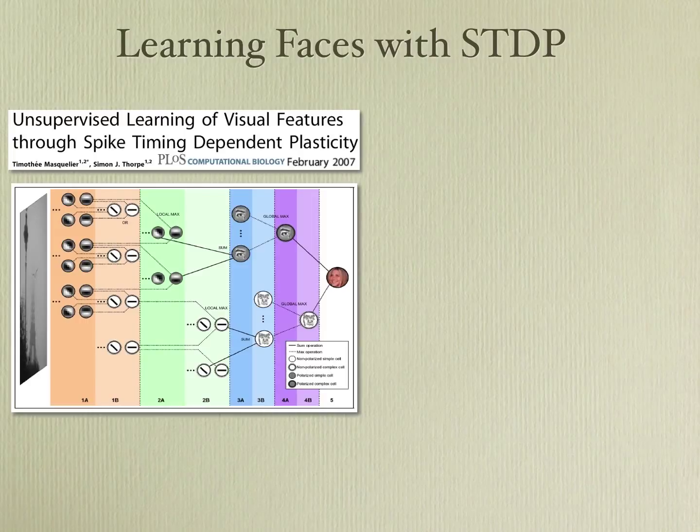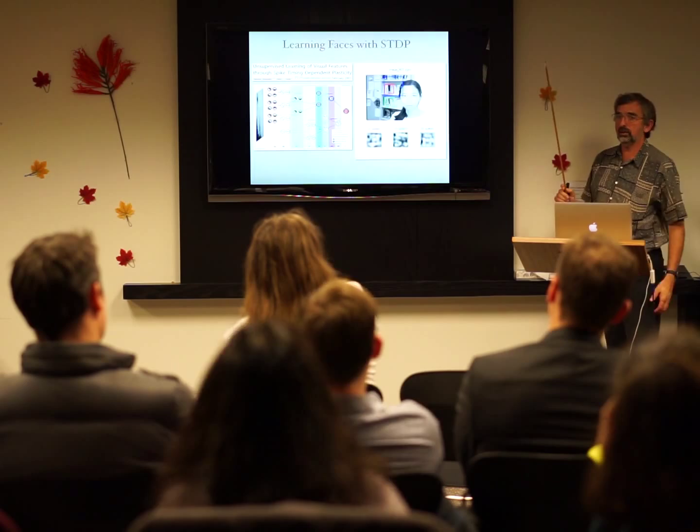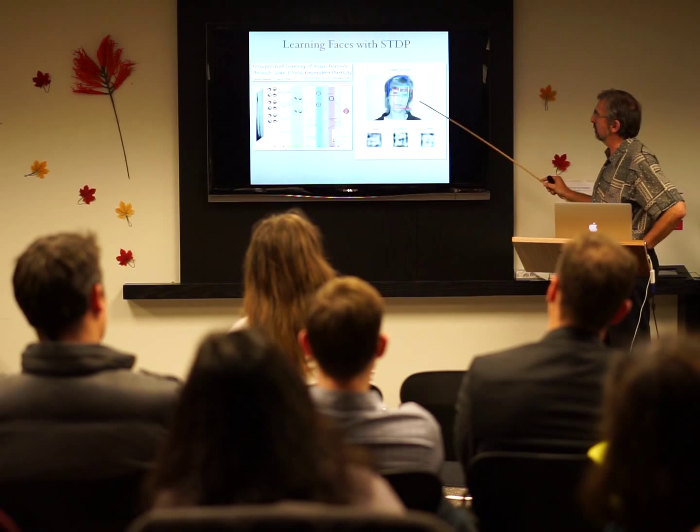In another paper, Tim used a more conventional convolutional neural network, and we looked at training it to make face selectivity. So we actually have three maps of neurons: red cells, green cells, and blue cells, which initially have random weights. And we're just presenting faces from the Caltech face database. So these are all frontal views of faces on varied backgrounds. And initially, the red, green, and blue neurons are firing at fairly random places. They can fire on the background and so on.